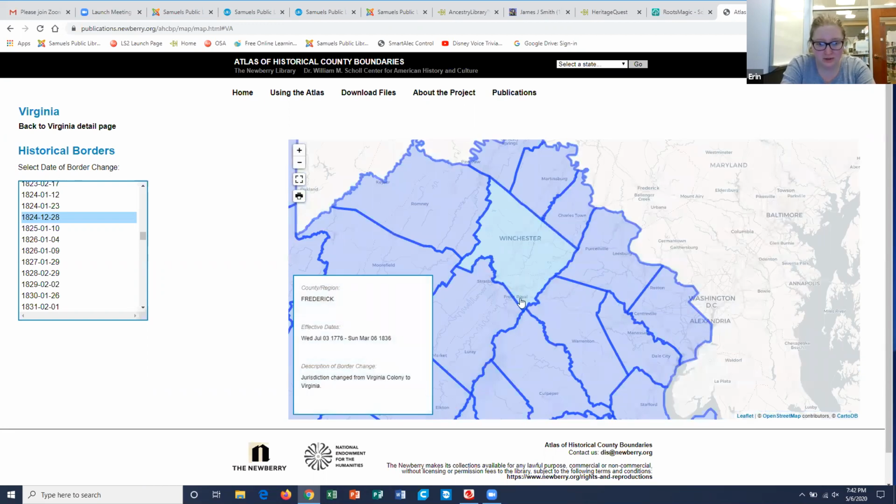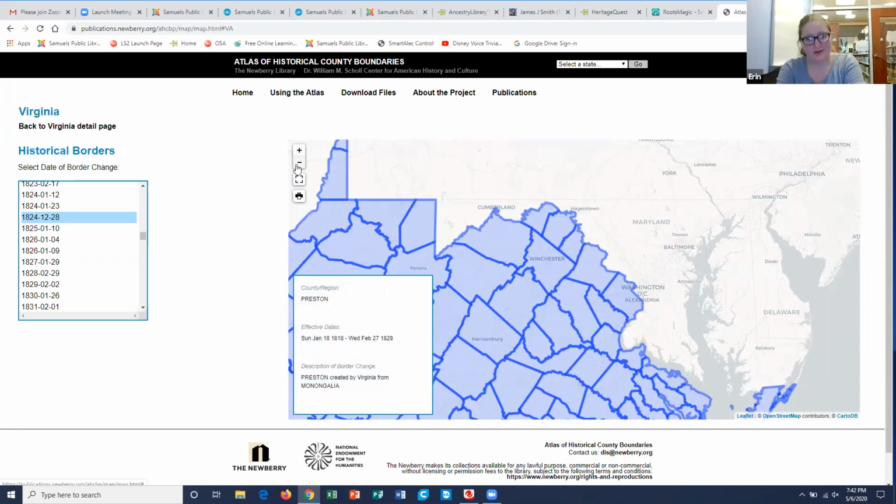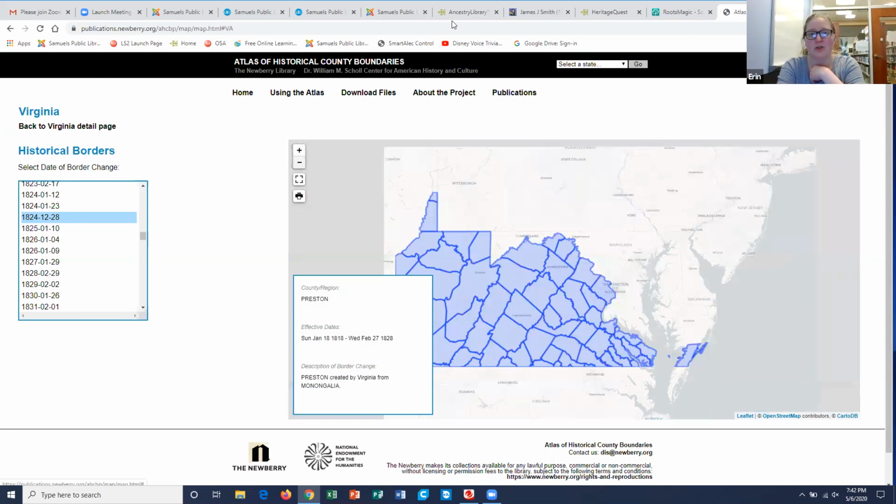So you can see this was back in 1824. Technically, the town of Front Royal was in Frederick, but some of the county was Shenandoah. So this is a good resource if you're looking at other states and you're not quite sure. They said, oh, they lived over here, but if you're looking for a record 200 years before that, it may not have been called that at the time.